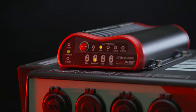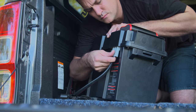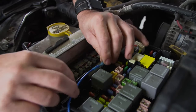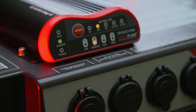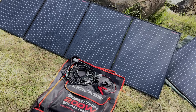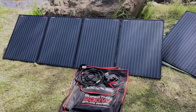But I'll tell you what's not different. They both have 25 amp DCDC chargers built in. Via the wiring kit, you can charge with your car while driving. When you switch your vehicle off, the power station will disconnect and you won't drain your car battery. They both also have MPPT solar controllers built in, meaning you can charge from an unregulated solar panel, which means you're going to get the best efficiency out of your solar into your batteries.